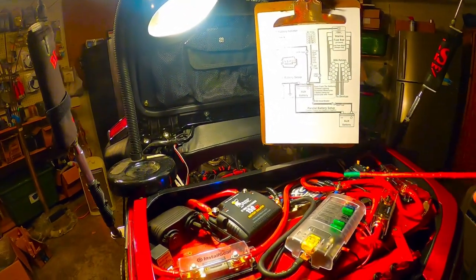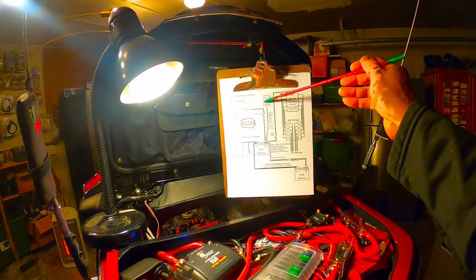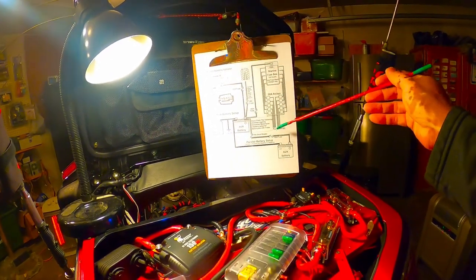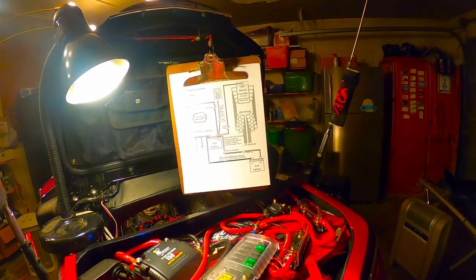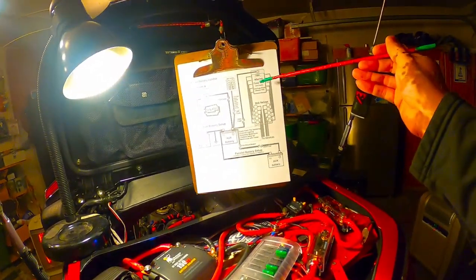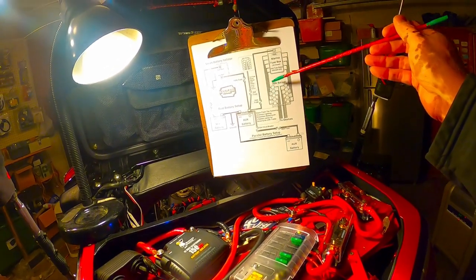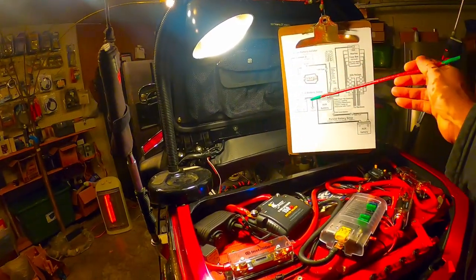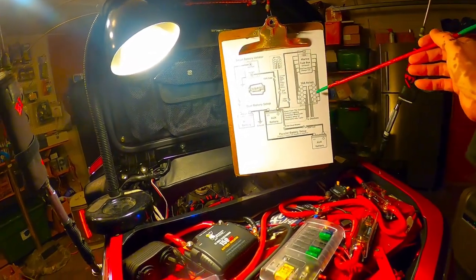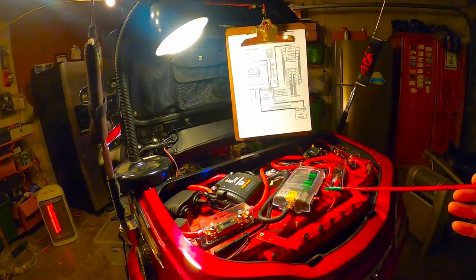Okay, now the first fuse block is running all my lights. My second fuse block is running all my other accessories. Okay, I'll go over some of the additional stuff I have in here to explain it to you. Okay, now at this point I have a dual battery setup running everything that's on my motorcycle. This is the stuff that you see here.